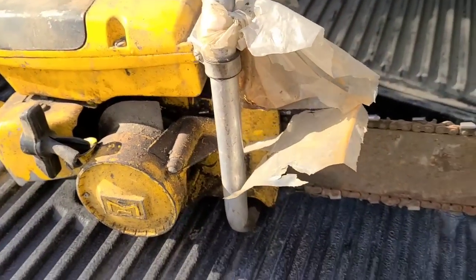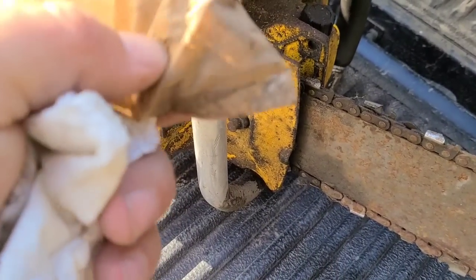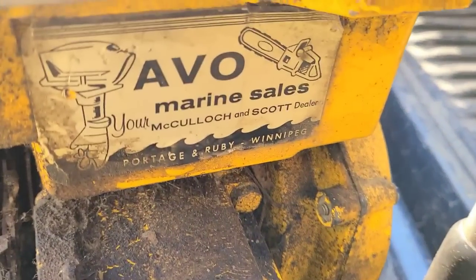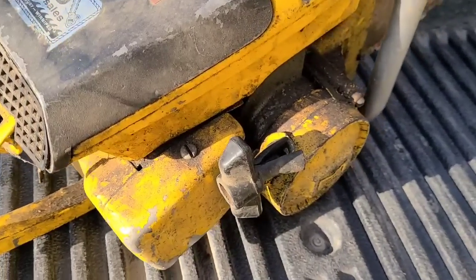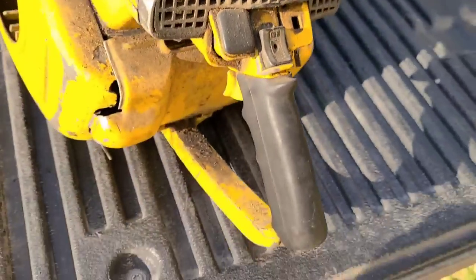Look at that, friends. Comes with a free bag of parts. I don't even know. We'll just throw that back in there. Okay, look at that. I'm gonna try and keep these signs on here. Look at that. Okay, friends. So the cool thing about this 171, 87 cc's, this is an early cart motor.